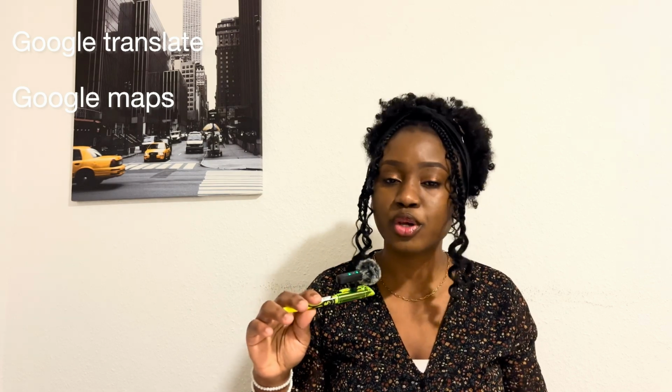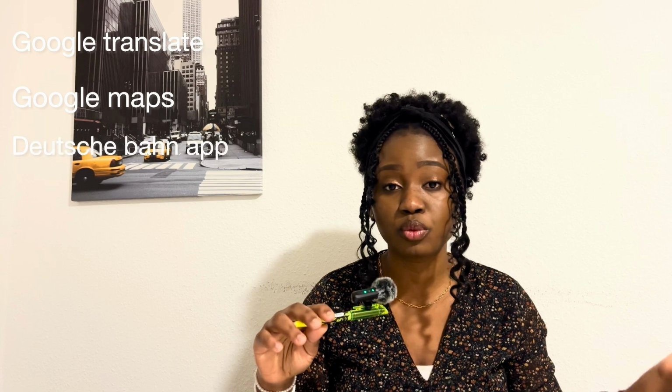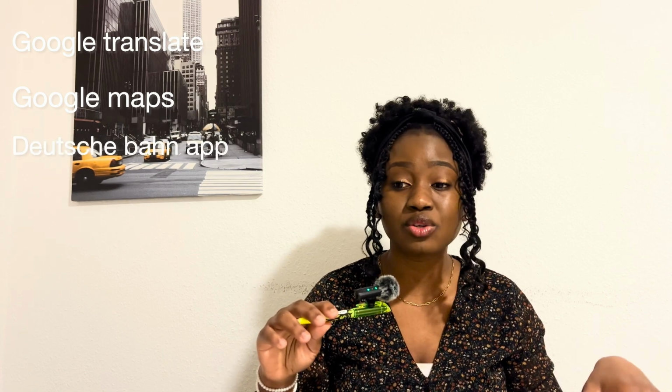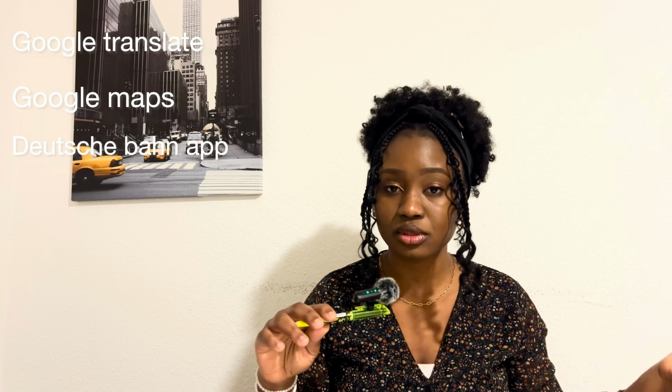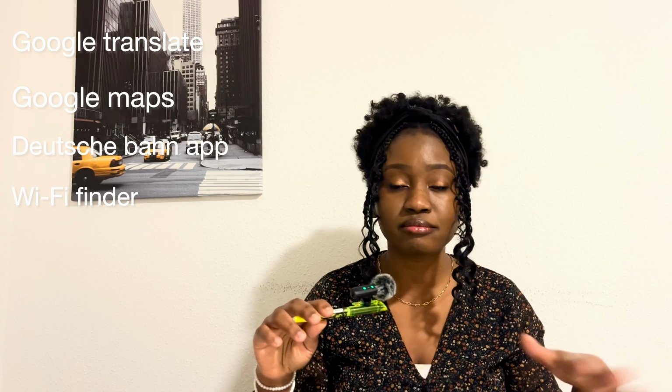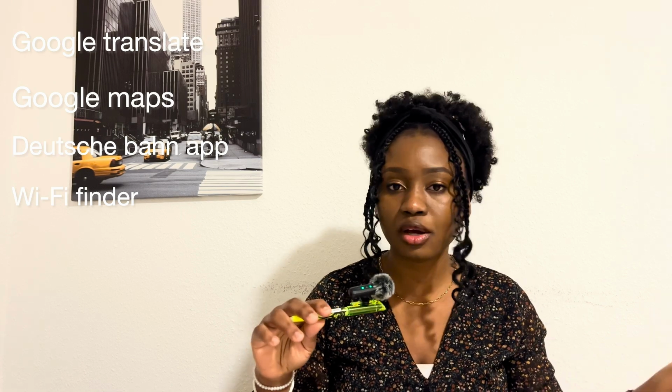I did not even know how to use it. But when you come into Germany, Google Maps is going to be one of your most frequently used apps because it will help you know the direction, and what bus or tram is coming at what time. So it's best to download it from your home country. Then you can also download Deutsche Bahn if you want. Deutsche Bahn is an app where you can find trains and what time. You can even book on it if possible. Download Wi-Fi Finder to help you find Wi-Fi around you. Having the app can come in handy for you.